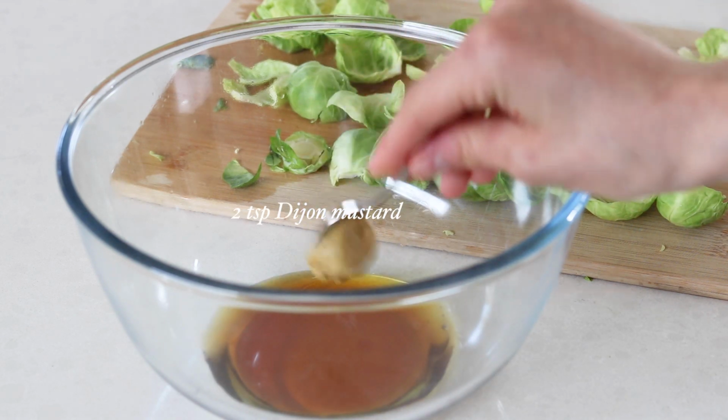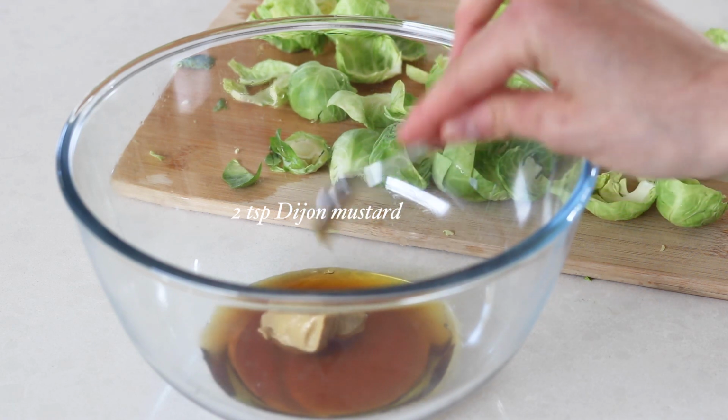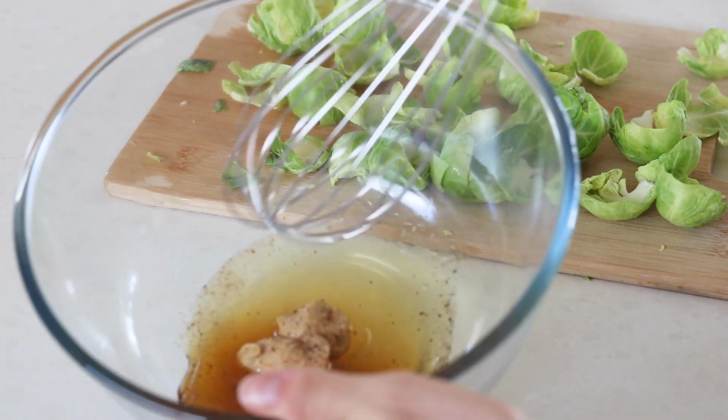So first up, I have about 1/4 cup of maple syrup. It was actually just slightly less than 1/4 because I didn't have quite enough, but it worked out perfectly fine. And I've put in a tablespoon of olive oil, as well as 2 teaspoons of Dijon mustard. So Dijon mustard is key here. It is the perfect flavor for this dish.